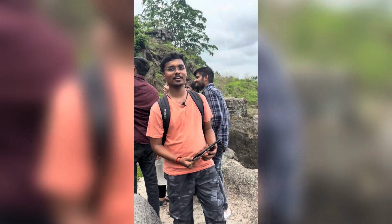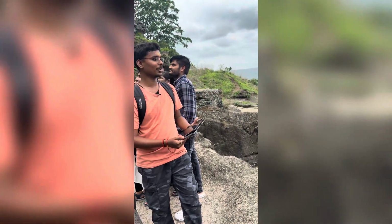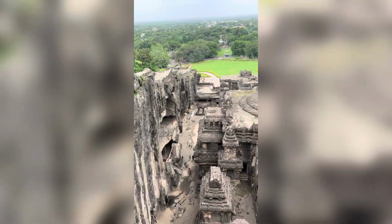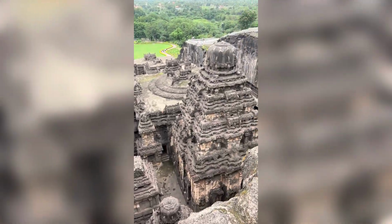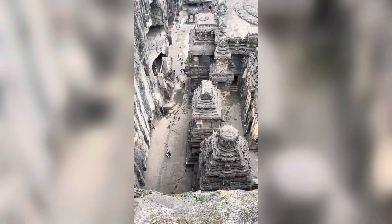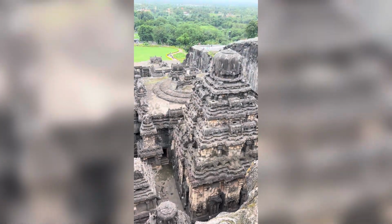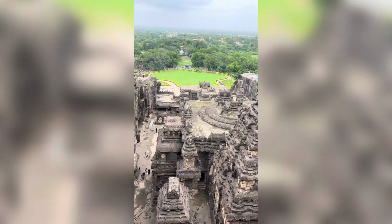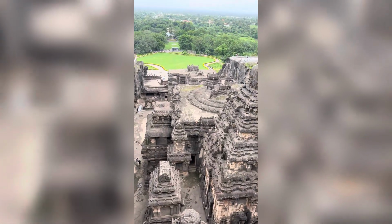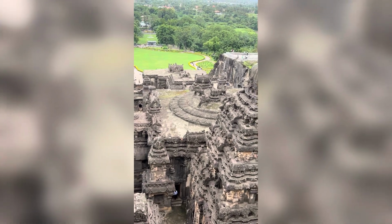Now we are over 100 feet at the top of the cliff, so we are able to see the Kailasa Mandir from the top view, which is over 100 feet. If you observe, you can see different mandapas, the Nandi Mandapa and the small mandapa, and of course the main tomb. And even if you see the architecture, we have 4 Nandis sitting there, the hump, and each and every thing has been precisely made.